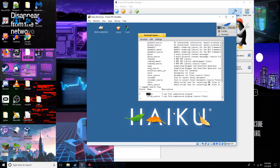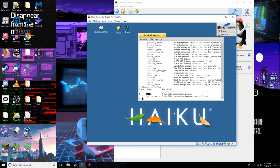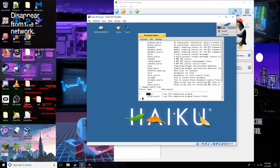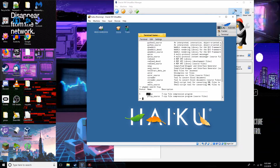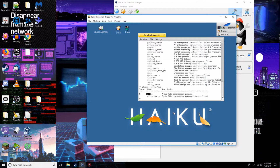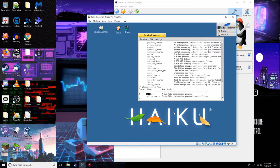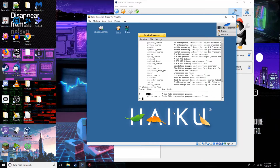But anyways, so this is a development build of Haiku, and every development build of Haiku has a package manager. The latest stable version of Haiku, which is R1 Beta 4.1, which came out in 2012, does not have a package manager as far as I know.